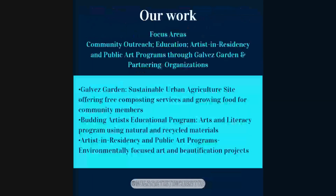Next slide. All right, so to make it make sense, these are my focus areas: arts, education, community outreach, and public art program. Galvez Garden is our hub, our nest, if you will. We practice sustainable urban agriculture, offer a free composting service, and grow food for community members. Budding Artists is our educational program in which we teach 2 to 5-year-olds and their caregivers. All the art projects we make use sustainable practices, like painting tin cans and planting plants in them.